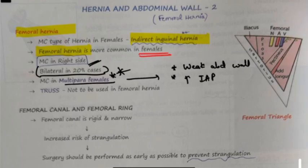The other one, the truss, is a treatment instrument or device. Basically, this is used for conservative management of hernias. It is like a belt, similar to a lumbosacral belt, which is worn so that there is pressure from the outside, so that the hernia is pushed inside and maintained in a reduced state.